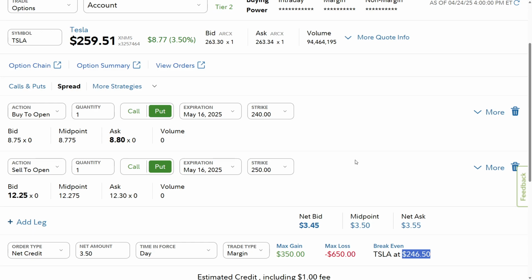The worst thing that can happen is not only losing 650, but you can potentially get assigned shares, right? So like if Tesla's at 260 right at the close, but then it drops to 245, so it's right in between your two strikes, your short put gets assigned, and then you have no insurance at that point, right? Because you can't exercise it. It's not in the money.